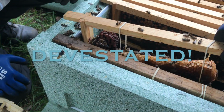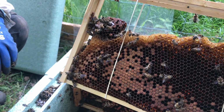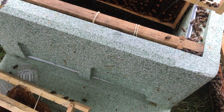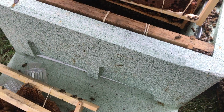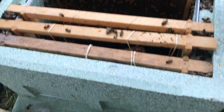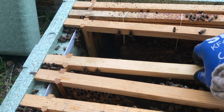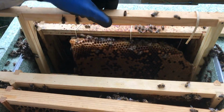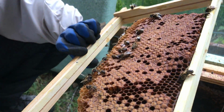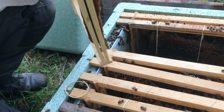Oh, what a shame. After all that hard work and all those stings. That is very, very confusing. So upsetting. So upsetting. Look, they've even glued all that back together. Look how happy they were. I'm very confused. Very confused.